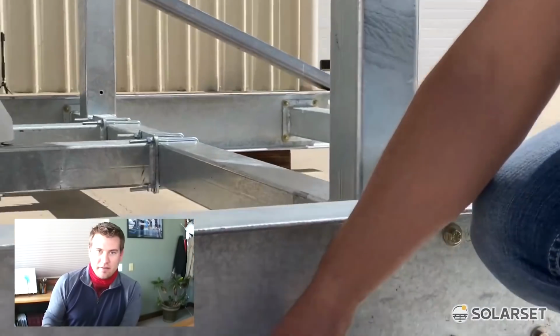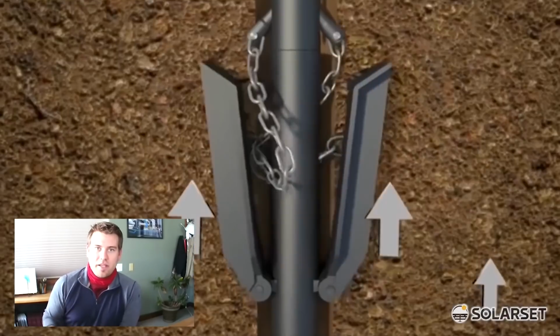Like how are these being tied down? No, you don't need concrete. None of our customers have put concrete in first. They just put them on the gravel lot or the dirt lot, and then we do our wind load calculations, and we design the anchors, the earth anchors, to go in.